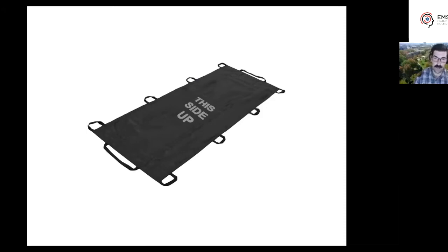This is actually a place where backboards can still be handy because you can put the patient on it, lift it up, and tilt the backboard up over the edge of that tank, and the patient will slide off into that tank pretty easily once you release the straps. So you're going to need something like this to lift them up.